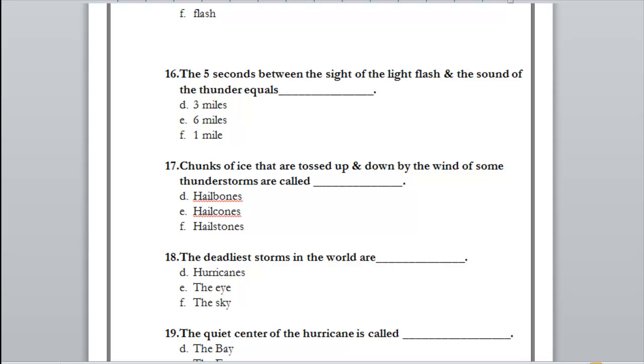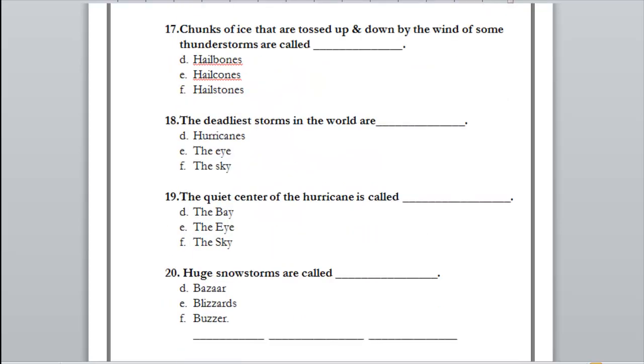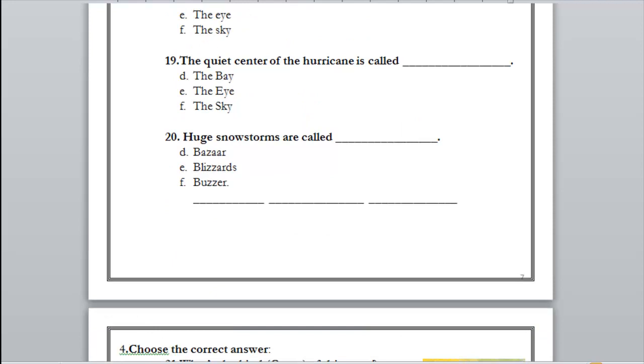Number 18. The deadliest storms in the world are hurricanes or the eye or the sky. Hurricanes. Perfect. Okay. Number 19. The quiet center of the hurricane is called the bay or the eye or the sky. Perfect. The eye. Thank you. Okay. Now let's keep going. We are about to finish. Number 20. Huge snowstorms are called bazaar or buzzer or blizzards. Thank you. Blizzards. Good guys. Bravo.